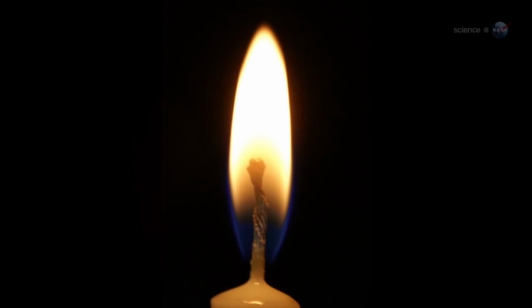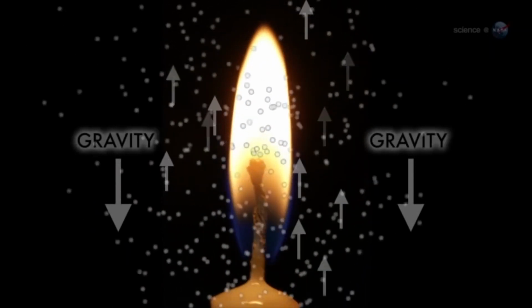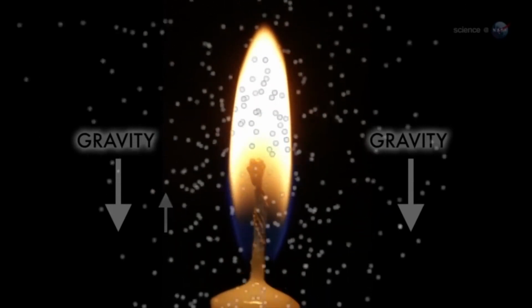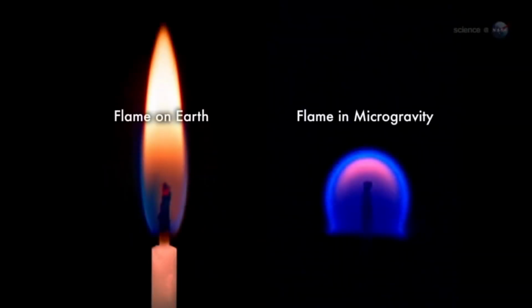The familiar teardrop shape of the flame is an effect caused by gravity. Hot air rises and draws fresh, cool air behind it. This is called buoyancy and is what makes the flame shoot up and flicker. But what happens when you light a candle, say on the International Space Station? In microgravity, flames burn differently.